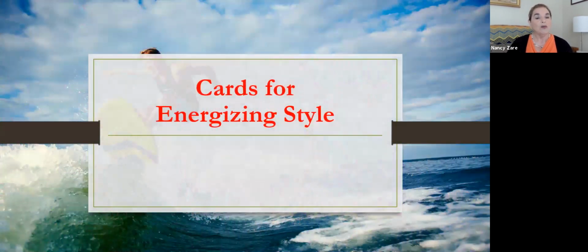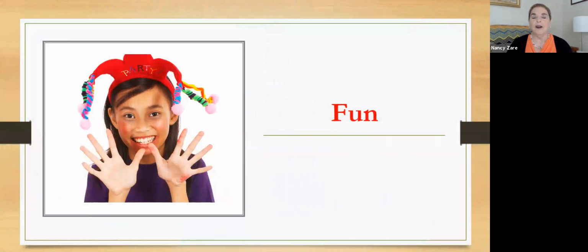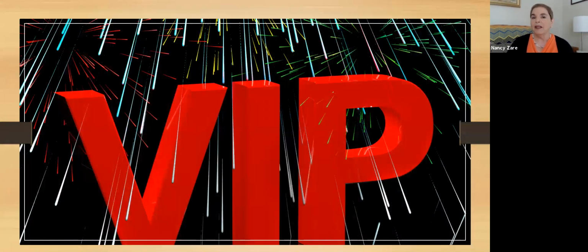So what kind of cards would you use for the energizing style? Well, they're very playful and fun, and remember, spontaneous. They have a great sense of humor, but it's really more even slapstick, just anything, because this person loves to joke and enjoy humor. That VIP treatment, remember, they like center stage, so especially an oversized card, a card with their picture will get their attention, because they are the most important and a very important person.